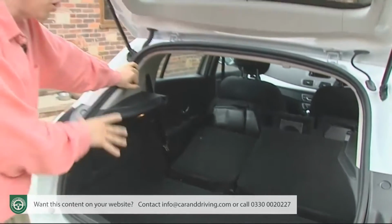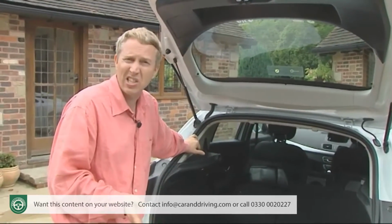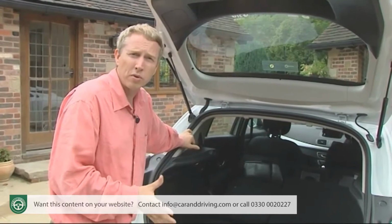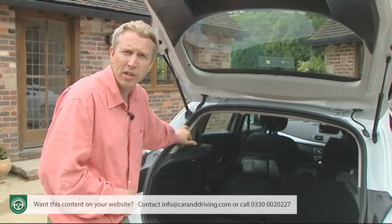Now, if that's not enough, then you really should have opted for the Megane Sport Tourer model, the Estate. That gives you 524 litres in the ordinary boot, extendable by pushing the rear seats forward to as much as 1,600 litres.